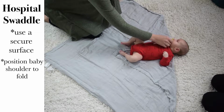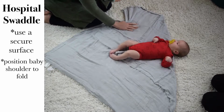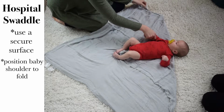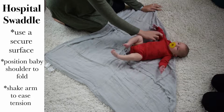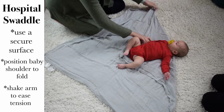And a little bit of squirminess and fussing is normal as they're getting used to it, but then you'll find once they get nice and tightly swaddled, then everything is smooth sailing from there. So to start with this swaddle, step 1 is to take their arm and gently put it down to their side. If they're tensing up their muscles like this, gently shake the baby's arm so it goes down.